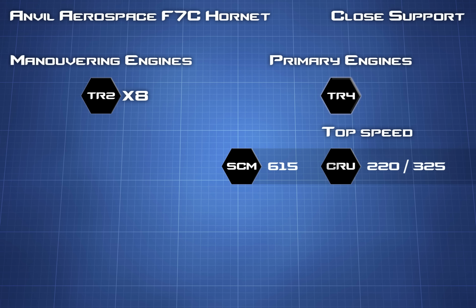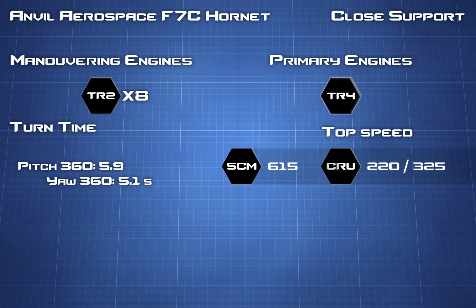So talking about its turn time, it can do a pitch 360 spin in 5.9 seconds, a yaw 360 spin in 5.1 seconds, and a roll 360 spin in 4.2 seconds. Now bear in mind that those times are taken while standing still, they are not while in combat, and they were tested by a point of interest and making a spin, and then checking how long it took for that spin. So for a 4.2 roll and a 5.1 yaw, it is an extremely quick turner with its thrusters, and that just helps with it keeping its weapons on point.